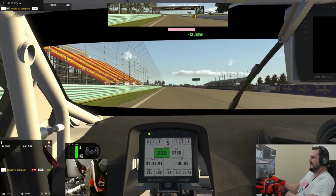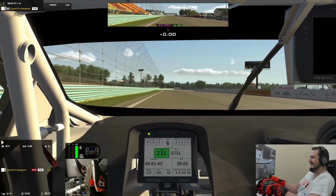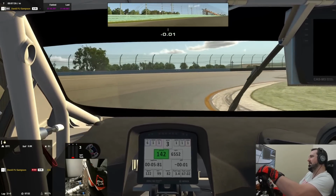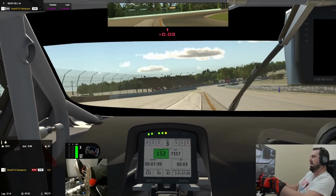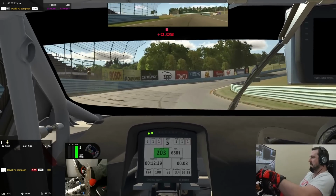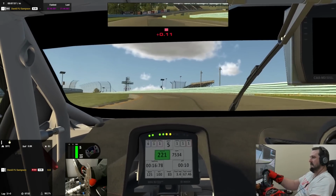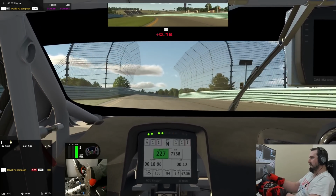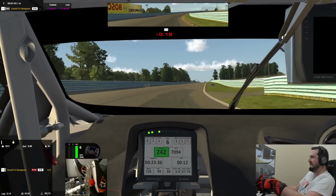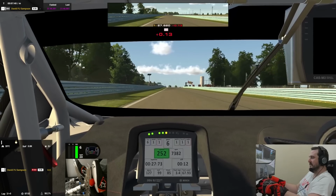Right, 46.4, 46.3 to beat. See what lap 1 is. 46.8. Come on. So we're going to use the same setup at all 3 tracks. Just try and keep it fair. As fair as it can be.